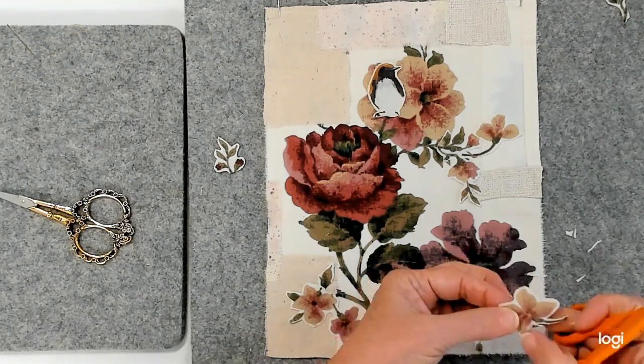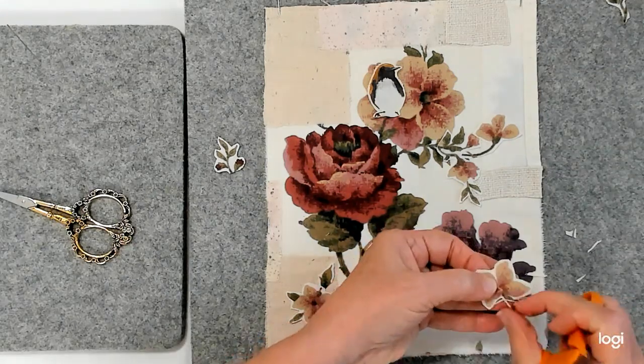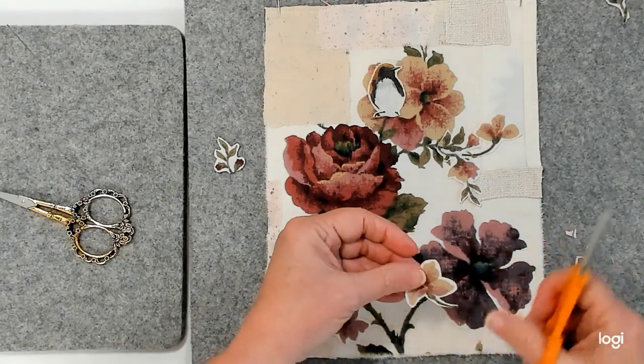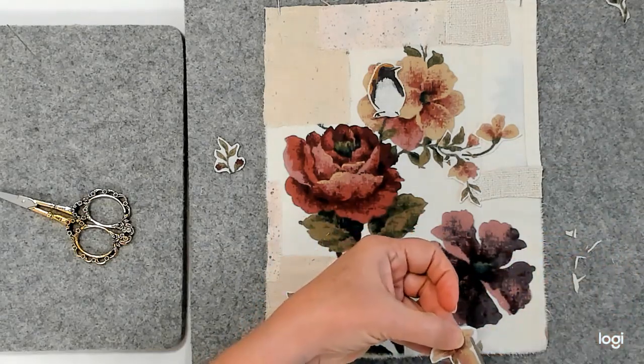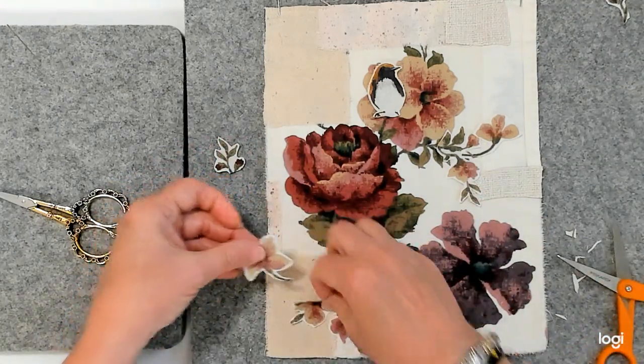And so I think this is going to be good now to go in here.